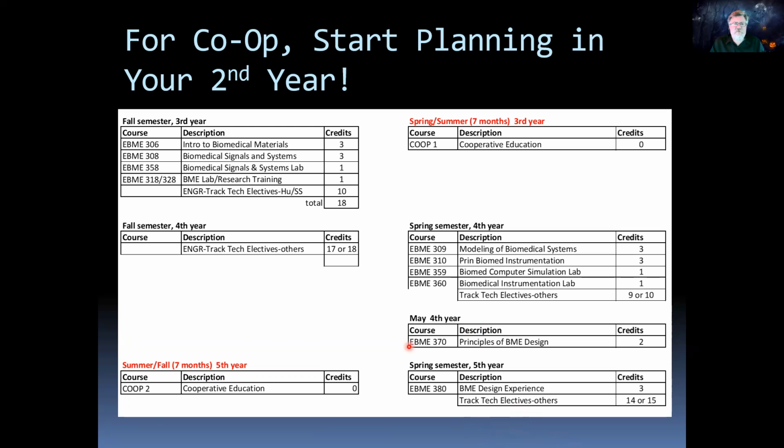But if you are planning on doing a co-op, study abroad, or internship, start planning in your second year. Most students co-op in the summer between junior and senior year, third and fourth year. So you want to start planning a year before that so that you can get your classes arranged. You know what to take, say, over a summer here and there. You know how you're going to handle being out of sequence if you have a longer co-op, and the application process itself takes some time. So start planning next year is really the key takeaway here.